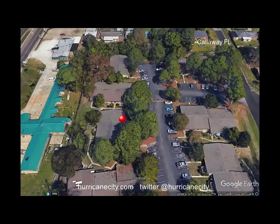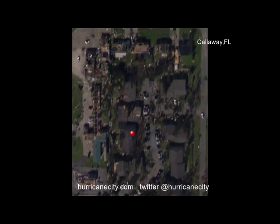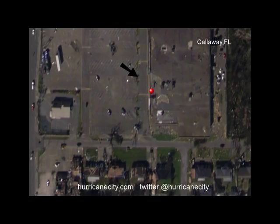Here is a shot from Google Earth of Cindy's location taken many years ago. Notice the very thick tree canopy in front of the red dot where she lives. And then you'll notice in the aftermath photos, you can't zoom in as much, but you can see that the trees right in front of the dot are completely wiped out. The roof is intact, so she's probably okay.